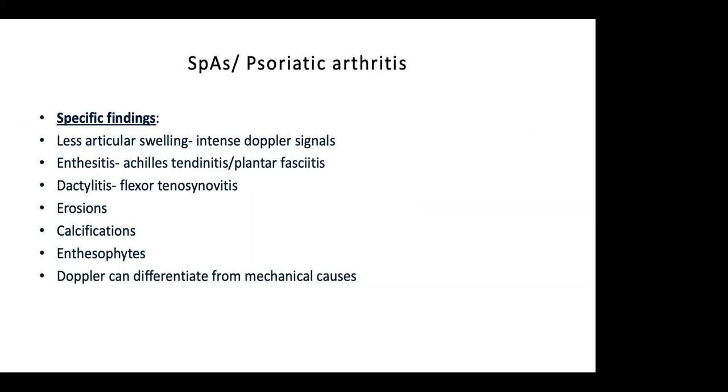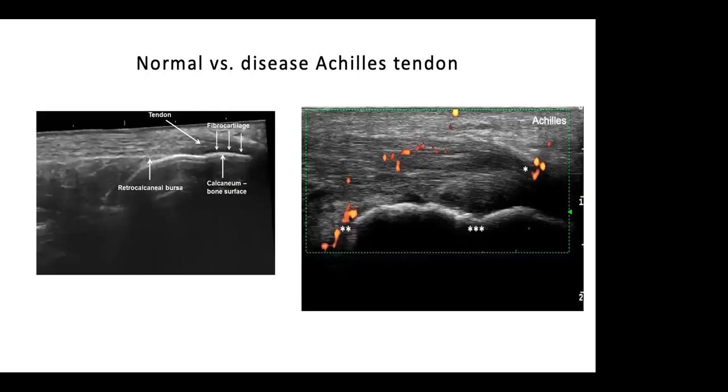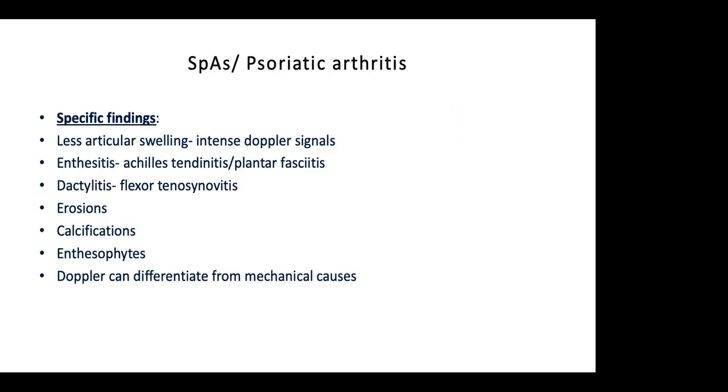Okay, now, psoriatic arthritis and spondyloarthropathies are slightly different to rheumatoid arthritis, where you tend to get less involvement within the joint, more involvement of the tendons. You tend to get more of an intense Doppler signal as well. You can get it at enthesitis or entheses, usually at the Achilles tendons, plantar fascias, medial lateral epicondyle. So if you're seeing inflammation there, usually it tells you that it's probably more of an SPA type problem.